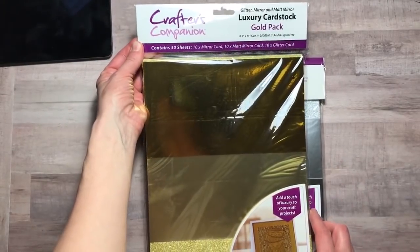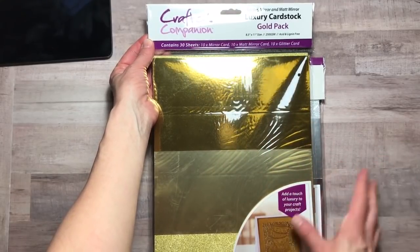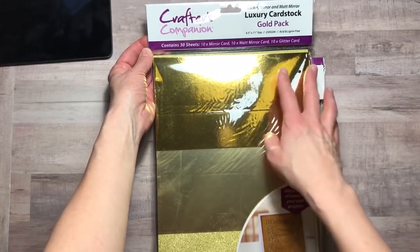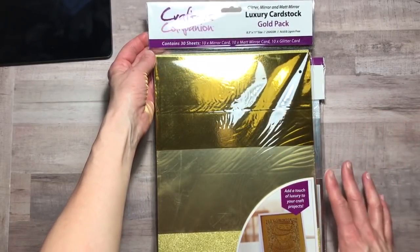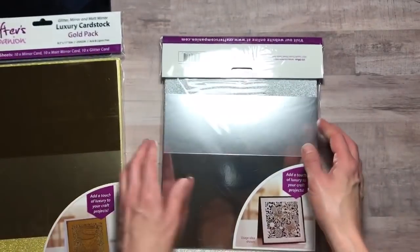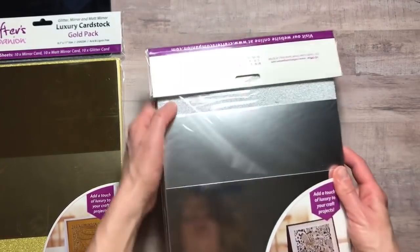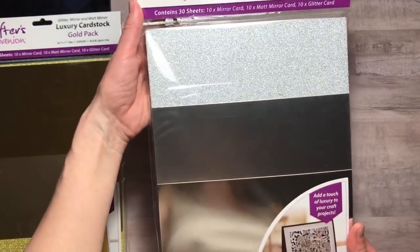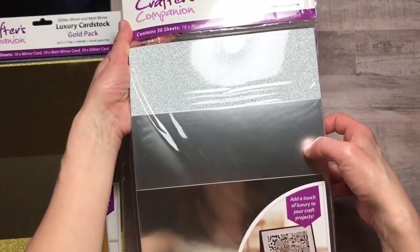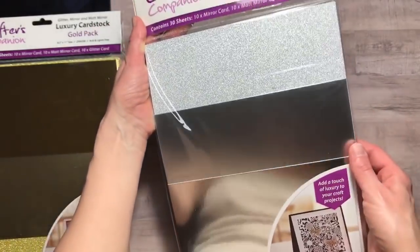You got 30 sheets, 10 of each of these three designs, glitter, mirror and matte, in an 8.5 by 11. And it says 250 GSM. I really don't know what that is, but it is quite thick. So it's probably around our 110, 140 over here in the US. This is the silver pack, the same amount of sheets, 30. You get 10 glitter, 10 matte, and 10 mirror.